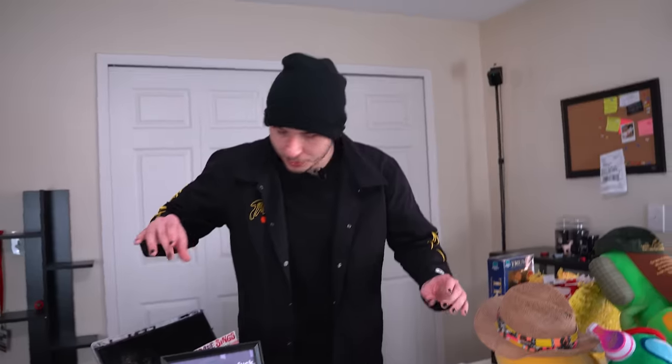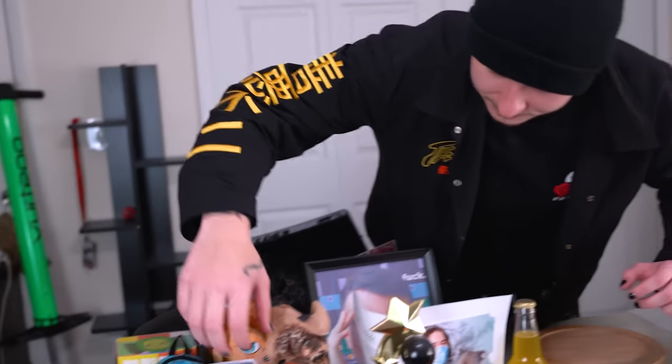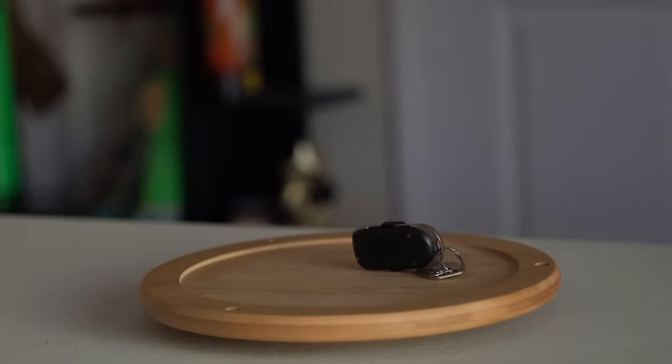Item number four. Where'd it go? The keys to the Mazda from the first Boys car demolition video. This was the key to the victory vehicle during the dud ball, right here. That's right. The car that I got T-boned in, those three T-bones that forever changed the course of my life.